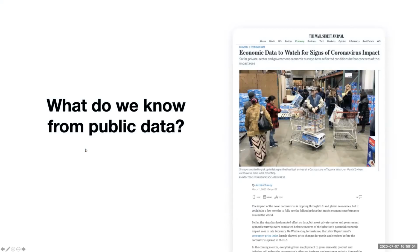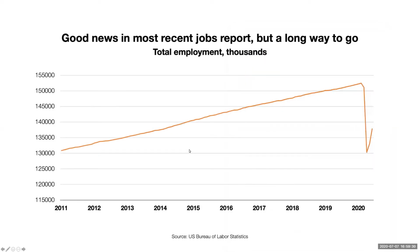Getting started with what we know about the labor market from public data. As many of you may have seen in the news just before the July 4th holiday, the U.S. Bureau of Labor Statistics put out their employment situation report for the month of June. And inside of this jobs report, we get a lot of great information about the overall U.S. labor market. One of the numbers that are most important in that report is the total count of employment in the U.S. economy. During the month of June, the U.S. economy added 4.8 million jobs, which is an incredibly large number.